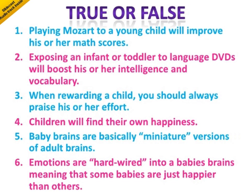Number four, children will find their own happiness. This is false. This is a false statement. In fact, we know children would much rather be in social environments and interact with other peers and certainly other folks. And that's one of the ways we develop happiness, the idea of socialization. And that's going to be very important.